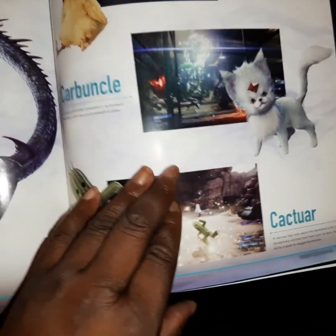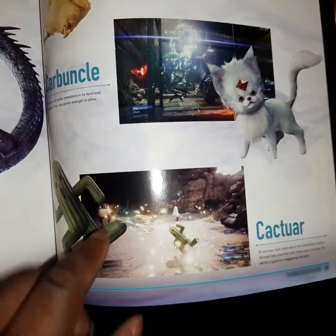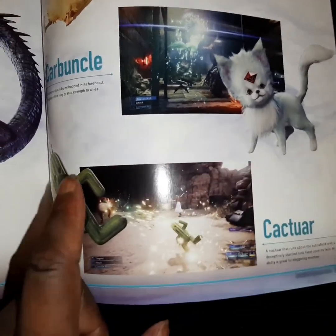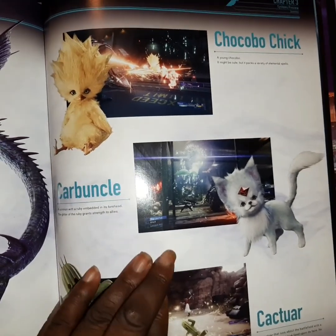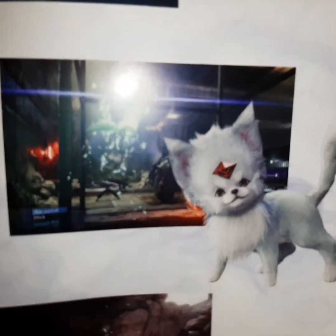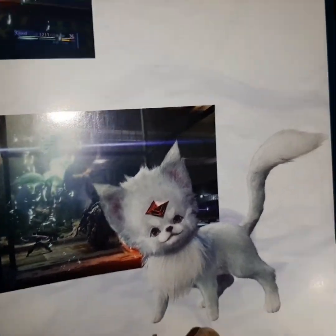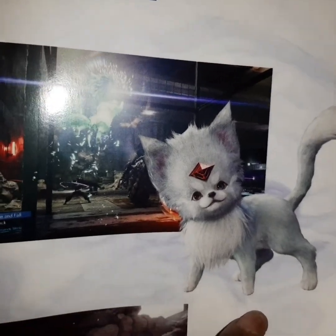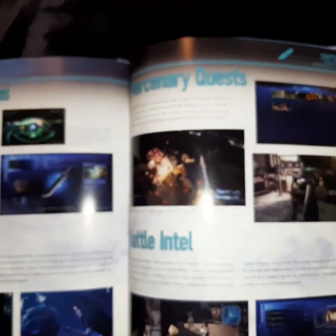Cactuar. I don't know why I want to say Cacutor. I don't know why I want to pronounce his name that way, but I've always loved him. I loved him from Final Fantasy VIII with the 10,000 needles, I think his attack was. Carbuncle. I'm used to Final Fantasy VIII Carbuncle, the little green thing with the big gem in the forehead. Chocobo Chick, not sure if I used him that much.